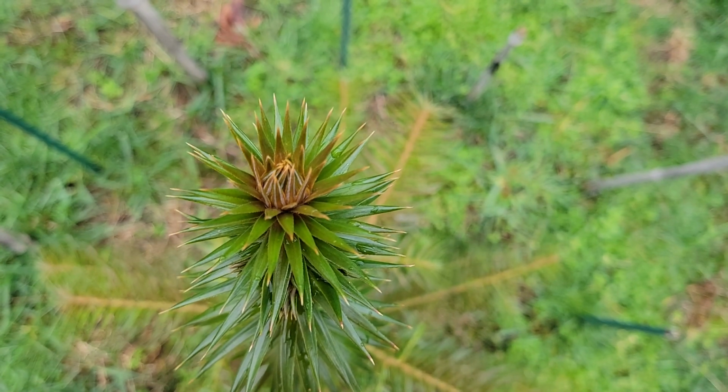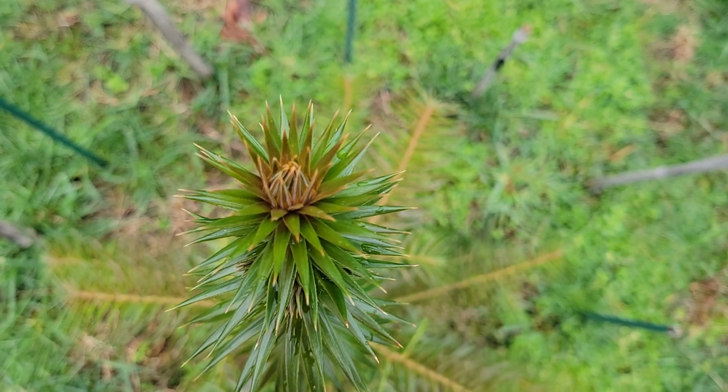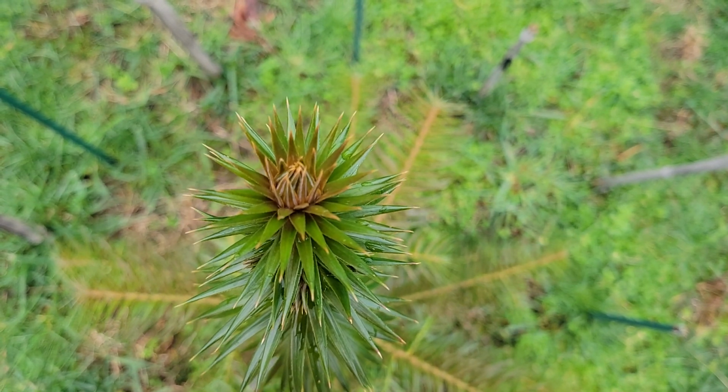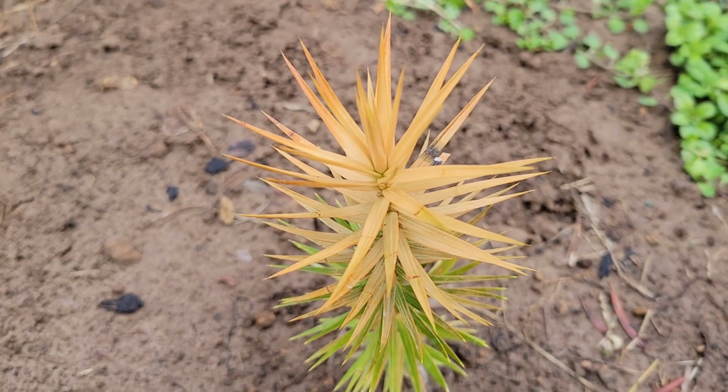Here's another look at a different Cunninghamia lanceolata. A little bronzing, but to me, it looks okay. It doesn't look like it's taken major damage. Once again, Chinese fir. Okay, this one was a little optimistic to begin with anyway.